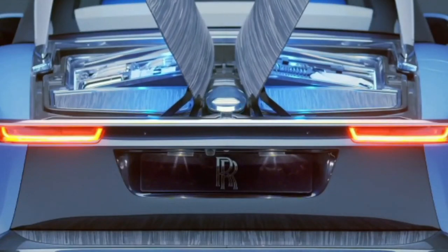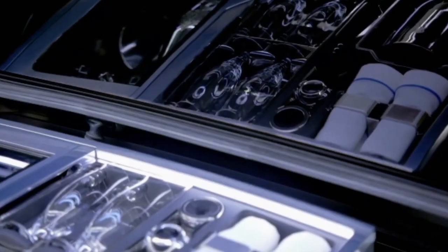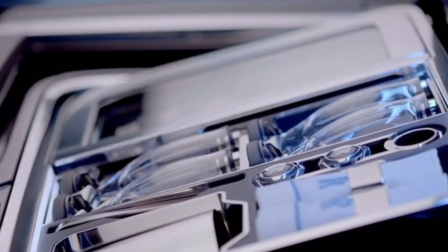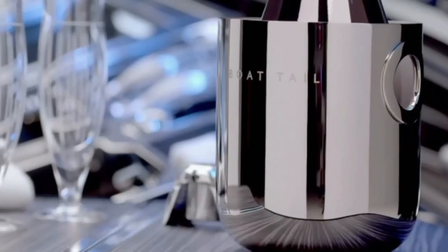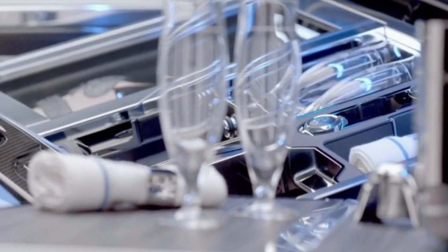It opens in a butterfly gesture to reveal the treasure chest of moving parts, an intricate and generous hosting suite. This area becomes a celebratory focal point for shared occasions and is appointed with the perfect accoutrements for a true al fresco Rolls-Royce dining experience.